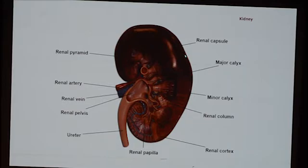Here's another view of the renal capsule. Here you can see the major calyx. Okay, the minor calyx is this tube that's emptying into this area called the major calyx, which empties into this area we call the renal pelvis, the final collection area, and then out the ureter. Okay? The renal papilla is the point at the tip of the pyramid.